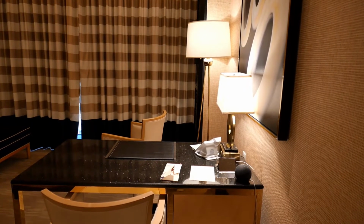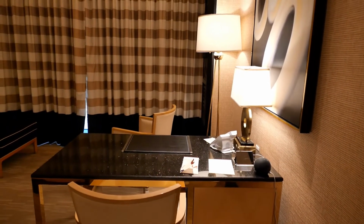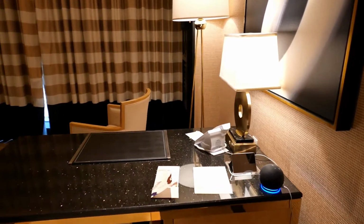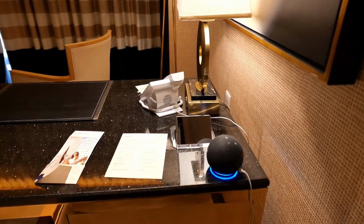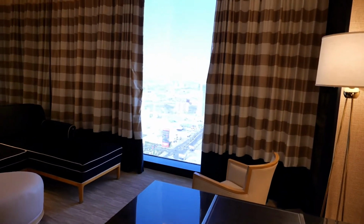Okay, well, we booked a room with a so-called panoramic view, so let's check it out. Alexa, open the drapes.